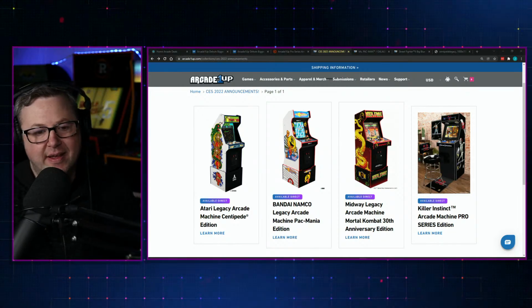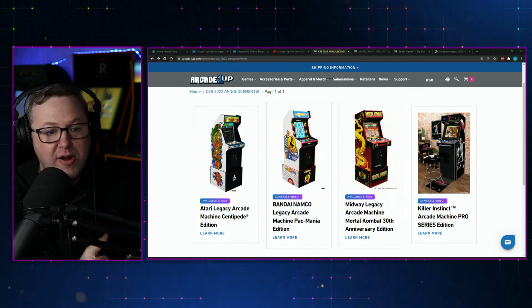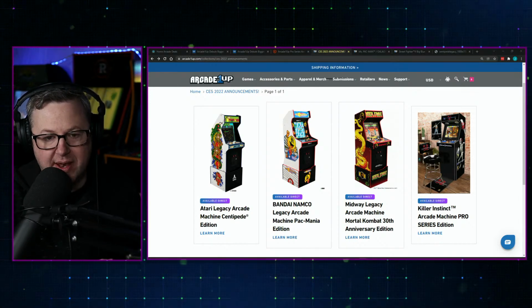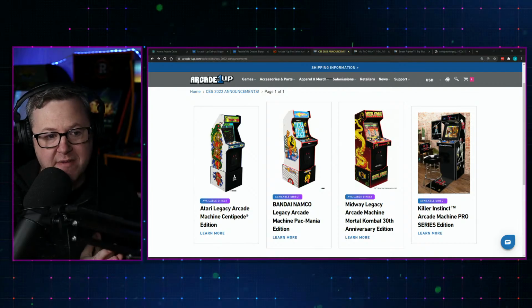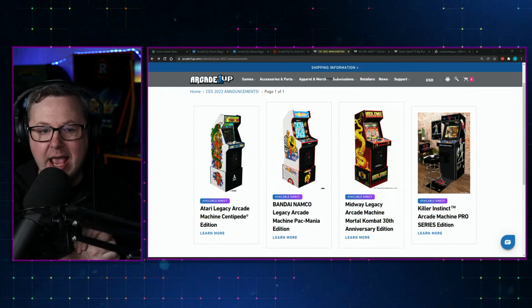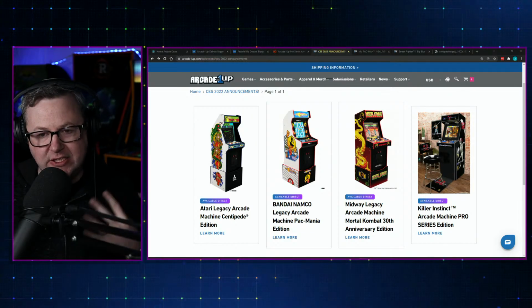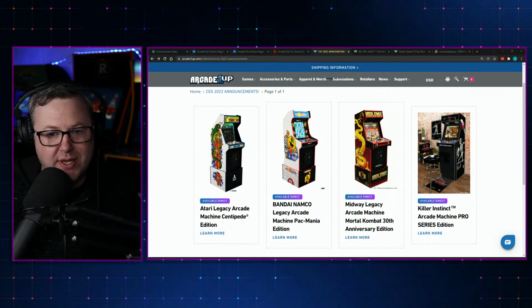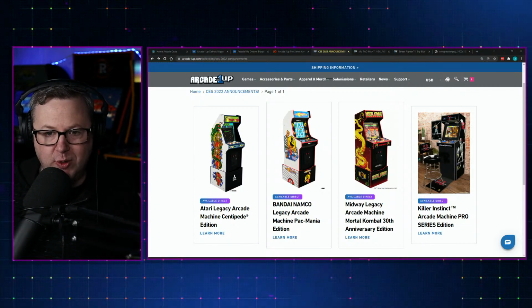So that's fine. All right, Arcade1up has released 4 new cabinets for the CES announcement, and it's really interesting because 3 of them are a Gen 2 Legacy, and the 4th one is a Pro line. So we're gonna take a look at these 4 cabinets, and I'm gonna show you everything that I could gather on it, so you can have a good decision of which one you would want to buy.